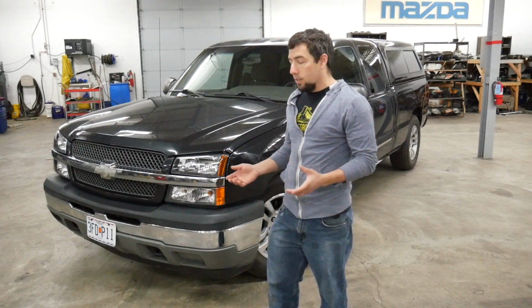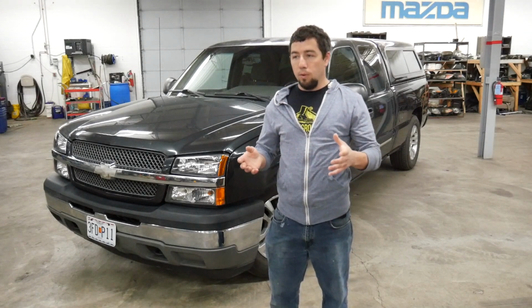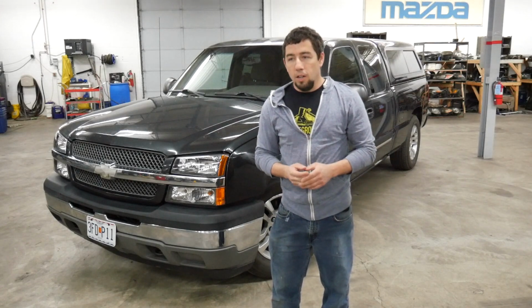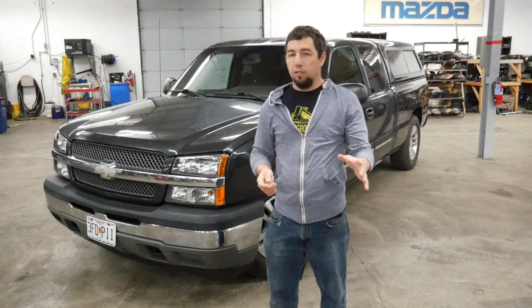Basically what I had to do is trailer it down to the highway patrol and have them inspect it. They basically want to make sure that the parts you put on your vehicle are not stolen. So anything that's used has to have a VIN number, and then you also have to have your receipts for the new parts and the used parts. It was a very simple process.